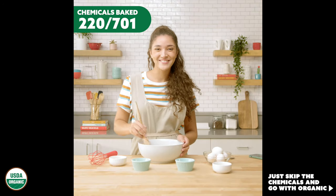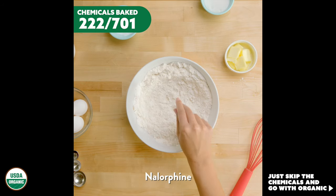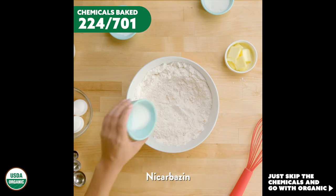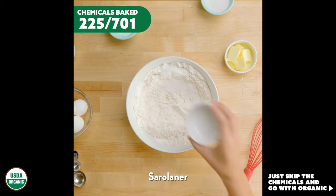And stir. You may also be adding a dash of mirtazapine and possibly a pinch of nalorphine. Maybe a sprinkle of monensin. How about a teensy bit of nicarbazine? Or perhaps an itty bit of sarolaner?